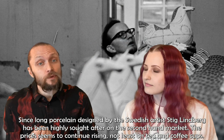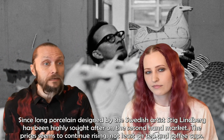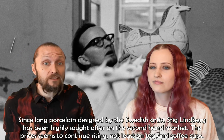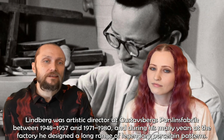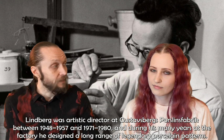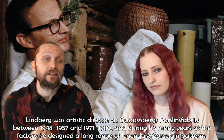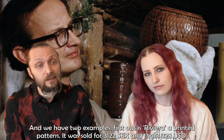Since long, porcelain designed by the Swedish artist Stig Lindberg has been highly sought after on the second-hand market. And the prices seem to continue rising, not least on tea and coffee cups. Lindberg was artistic director at Gustavsberg's Porslinsfabrik between 1948 and 57, and also between 71 and 80. During his many years at the factory, he designed a long range of legendary porcelain patterns. And we have two examples here.